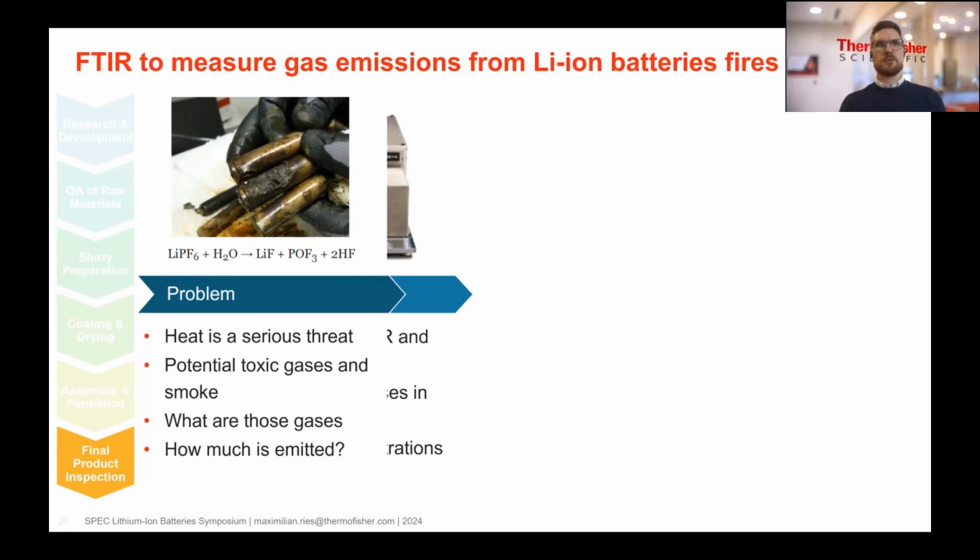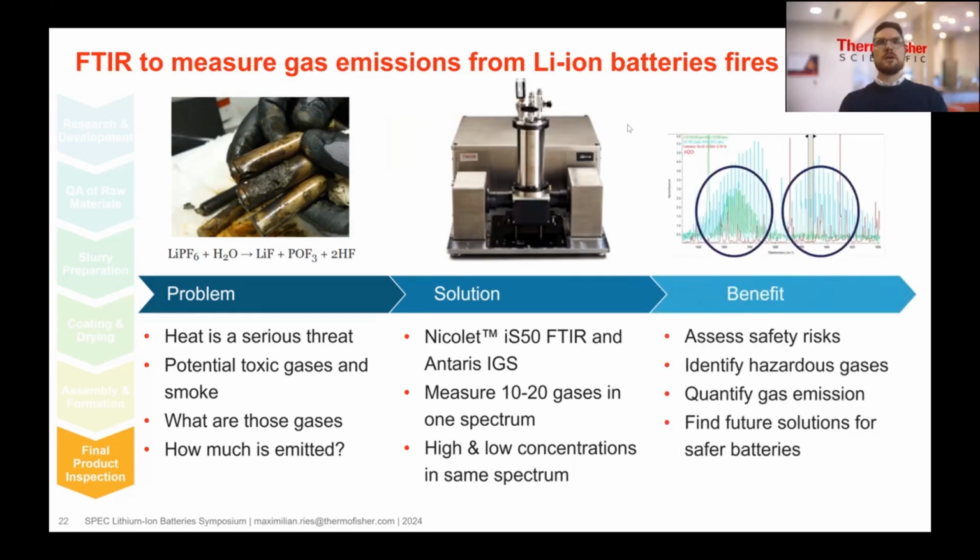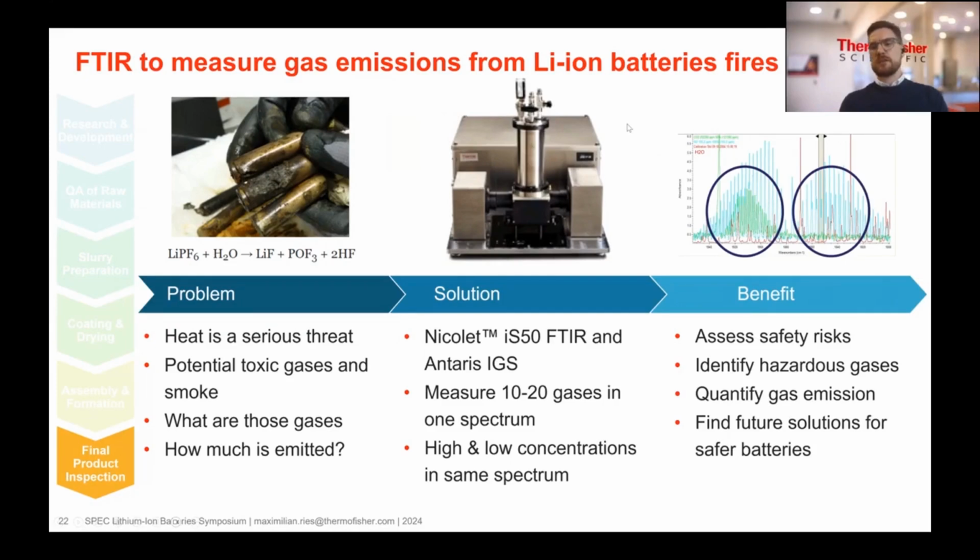The amazing part of gas FTIR spectroscopy is that you can measure up to 20 gases in a single spectrum. It also allows you to measure high and low concentrations in the same spectrum because of the vast amount of different bands that arise from the gas rotational bands. By using this type of analysis, it enables you to find safer solutions for future battery generations.